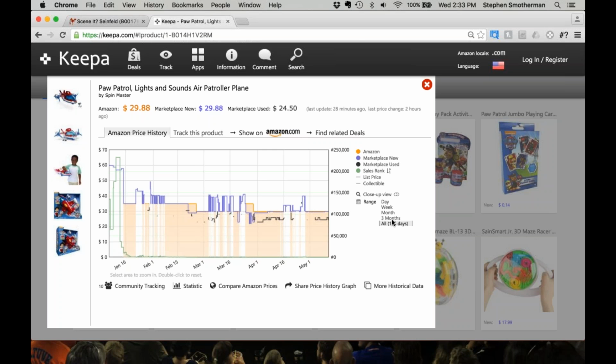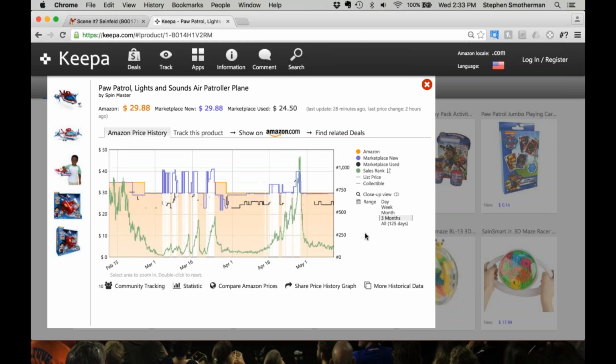But if it had been around for 6 months or a year, you could have that as an option to choose from. So that's just a basic understanding of what a Keepa graph looks like and how you can look at that information to see what happens when people are priced at a certain price, how sales rank reacts to that. And I just love that you can put your cursor over and get a snapshot of what all the current prices and sales rank are at any one point in time.